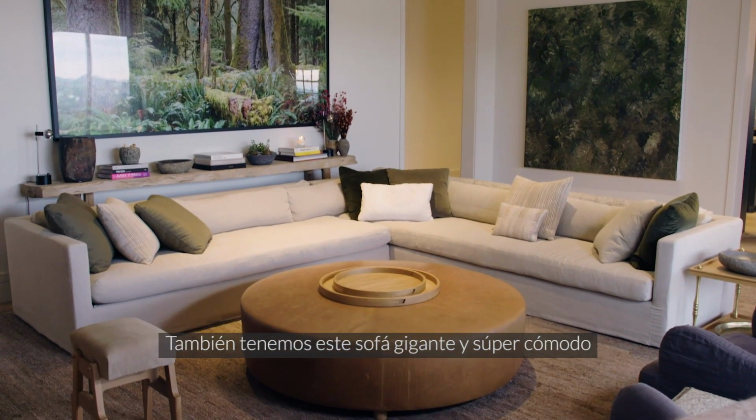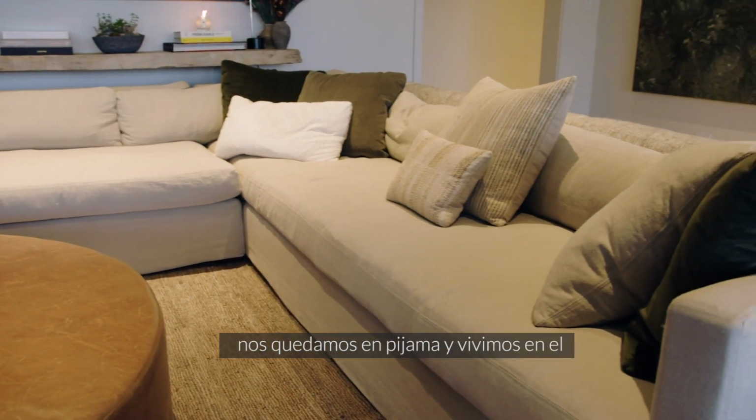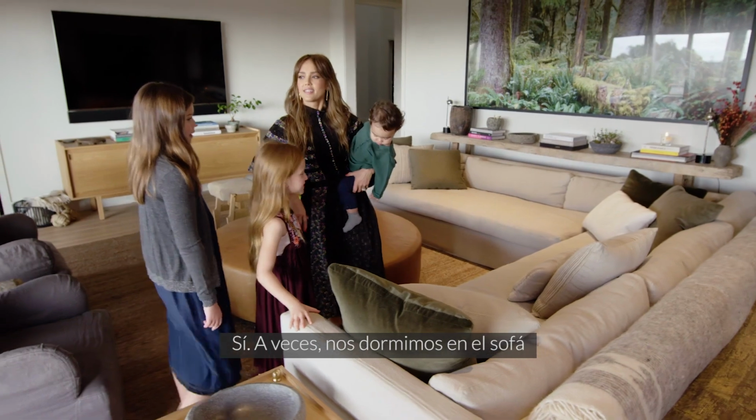And then we got a big, giant, cozy couch. We pretty much live on this couch all weekend and stay in our pajamas. Yeah, we sometimes sleep on the couch.